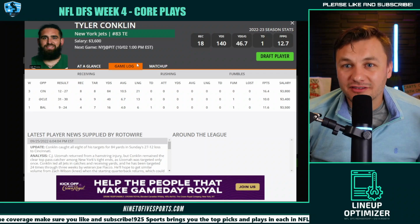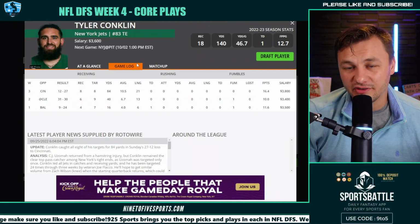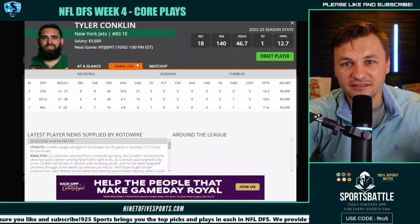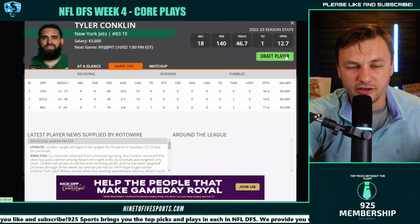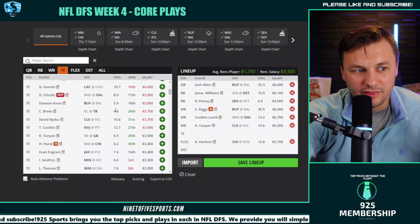The snap counts continue to be there for him. He continues to get a lot of snaps. Now, last week, it was only 75% of the snaps, whereas the previous weeks, it had been about 90%. But as long as he's getting 75% of the snaps, that is still intriguing to me. And at this price point, he's certainly not priced up enough where you're really thinking about not playing him.